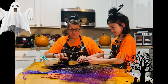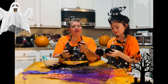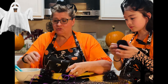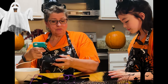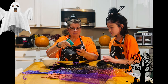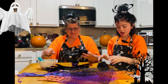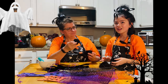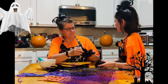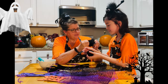So we're going to glue. So we have two different size pom-poms. One's very sparkly, and that's for the body, and one is just plain, and that's for the head, and we're going to glue those two together. I'm going to do mine and you can do yours, okay? So my friend up here is named Jerry. And this one I'm going to name Charlotte from Charlotte's Web. So you just glue them together like that. Okay. And then you hold it really tight.